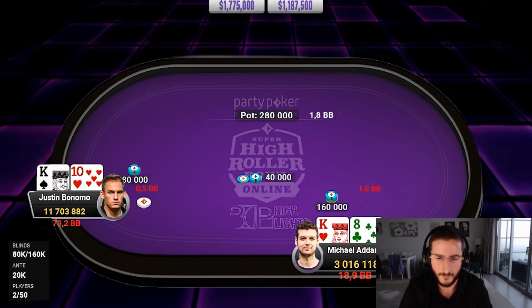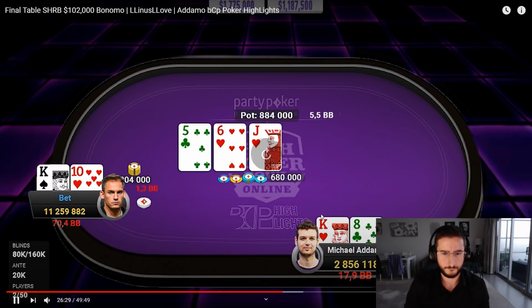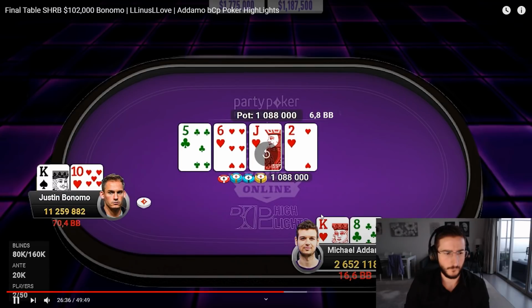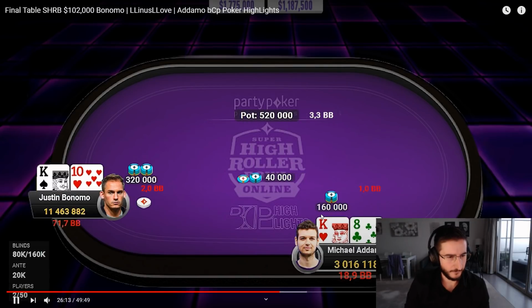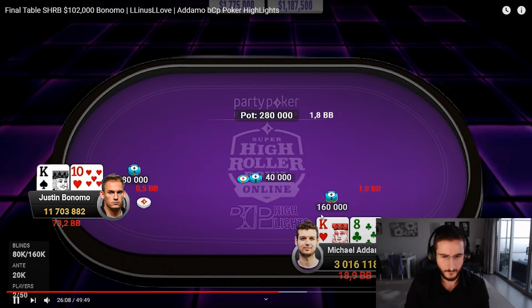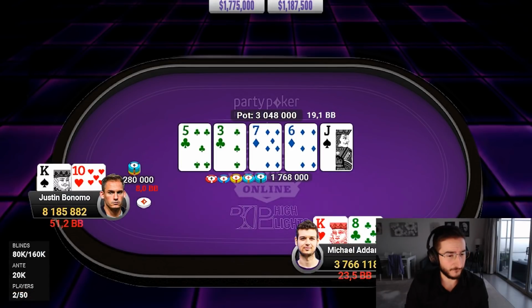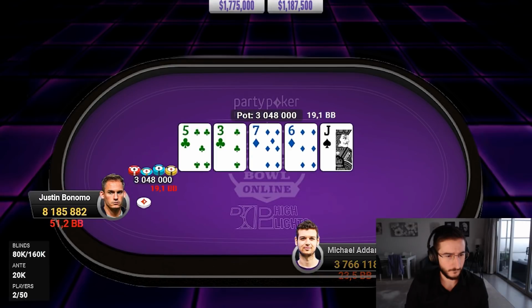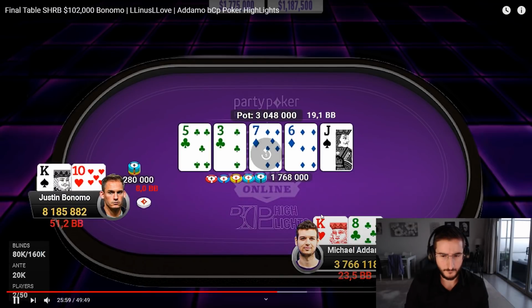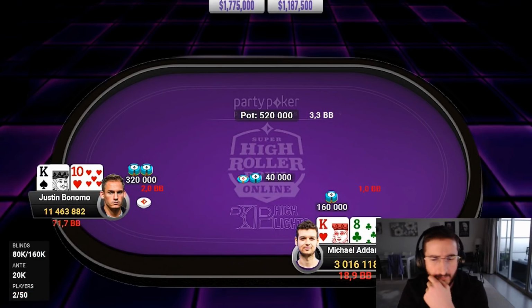Damn. Are we getting the same hand again, or? We are. That was weird. No, we're not. What the fuck? King of spades, 10 of hearts. King of spades, 10 of hearts. King of hearts, 8 of clubs. No way they just got the same exact hand. That is fucking mental. That is mental. I don't think I've ever seen that.